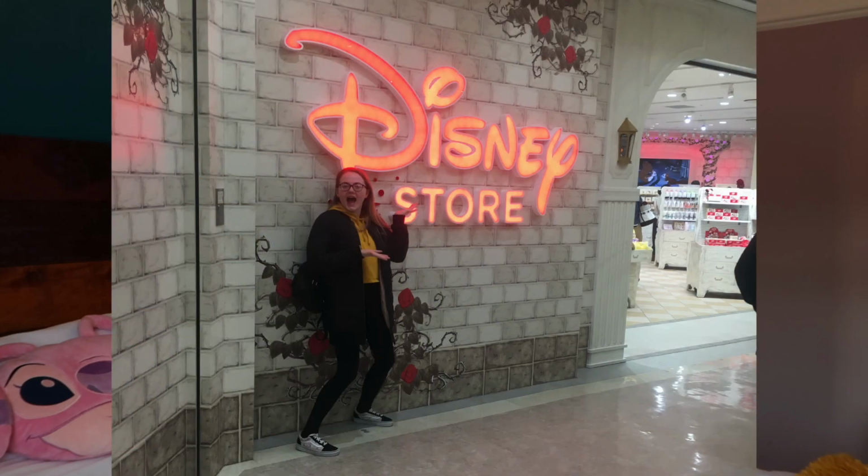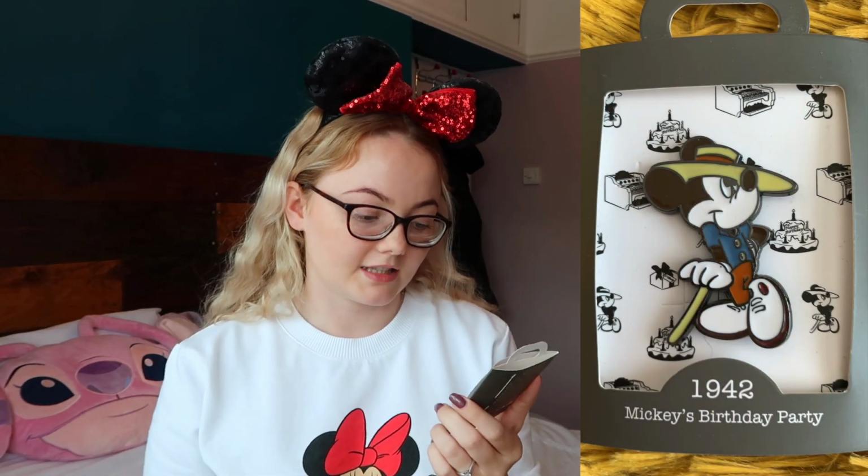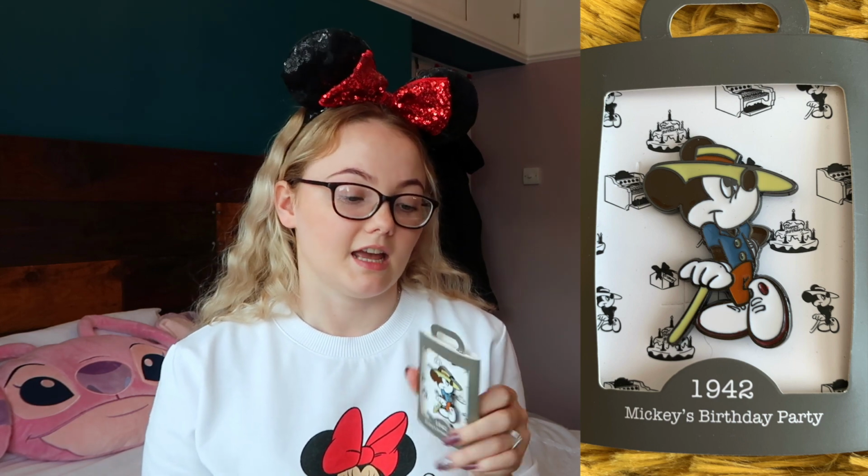So the next pin I have is not a Disney park pin. I was in Japan at the time, and I'd never been to a Disney store in Japan, and I really wanted to. With us being in the south of Japan, I didn't know if there were many Disney stores around there, and it just happened we were in a big shopping centre one day and I stumbled upon a Disney store, and I've got a picture somewhere. I was so excited, and I picked up this pin and I absolutely love it. I think it's so beautiful. It is the 1942 Mickey's birthday party pin. I love everything about it.